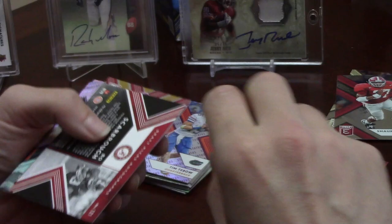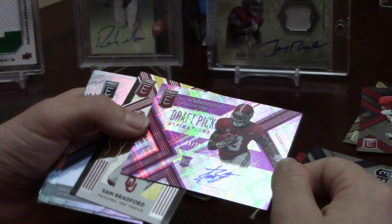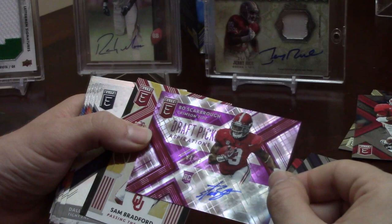Number 7 out of 99. Wow, that's pretty cool. Oh, no way. Check this out, it's Bo Scarborough. Cowboys drafted that cat. Number 4 out of 25. Wow, it's going to be interesting to see how he adds to the backfield tandem there. I guess a change of pace, power back maybe. That's pretty cool, man, that's sick.